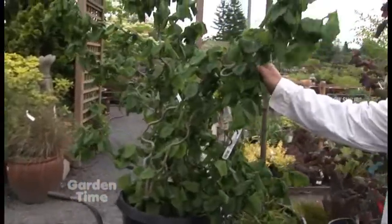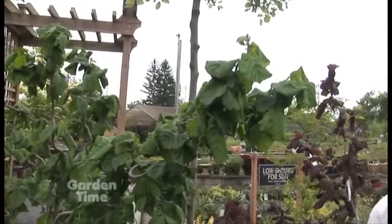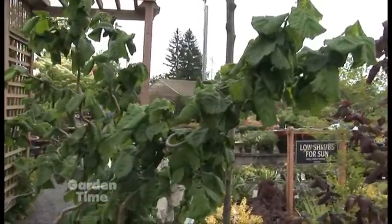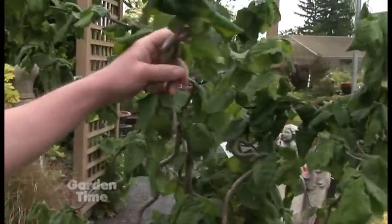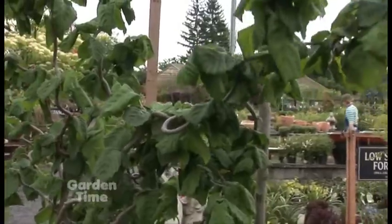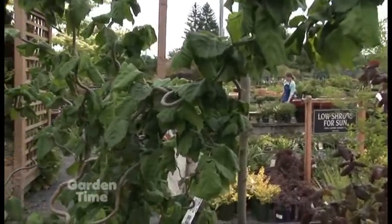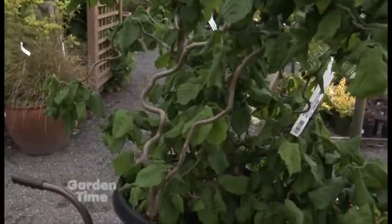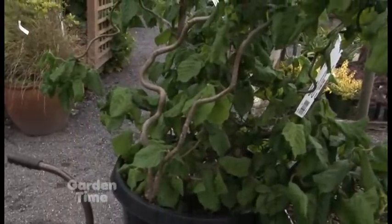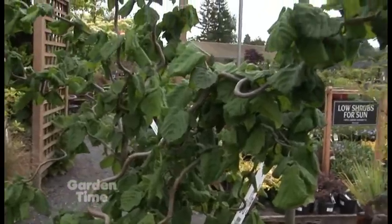Yeah, and you know, a lot of us know about hazelnuts, but this really puts a twist on things, doesn't it? You can say that, yeah. As you can see, the branches are very twisted, and it shows up best actually in winter, after it drops its leaves. They also form cute little catkins or blooms in the late winter before the leaves come out, which is especially interesting. And the fall color isn't amazing, but it is a lovely shade of kind of a yellowish color, so it does give you some year-round interest.